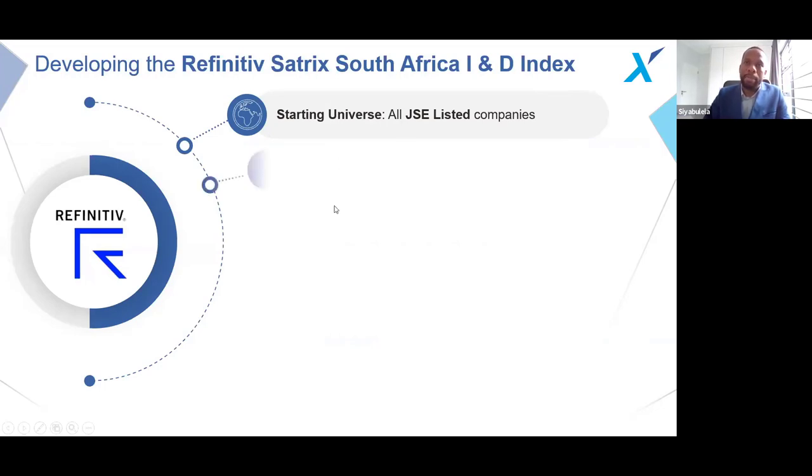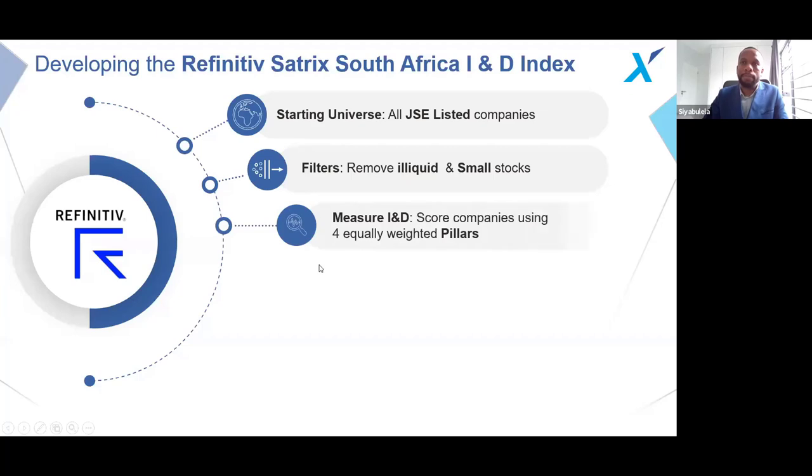And then the second part is removing illiquid stocks and small stocks. This helps in terms of trading and also the construction as well, because it's not easy to actually have an ETF that is trading in illiquid stocks. So it gives a much quicker way of trading the ETF.